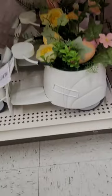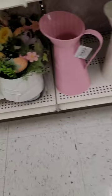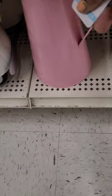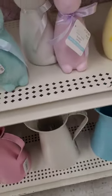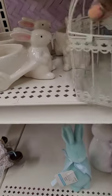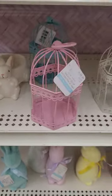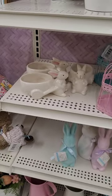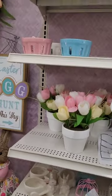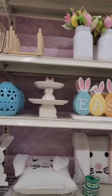$19.99. Love a little scooter plant here. That is really cute with the plant. $49.99, guys. Ooh-wee. Right. $12.99. Really cute bunnies here. $6.99. DIY with the cages here. These are at $9.99. Just a lot of cute items. So I'm just gonna scroll through and let you guys see more.